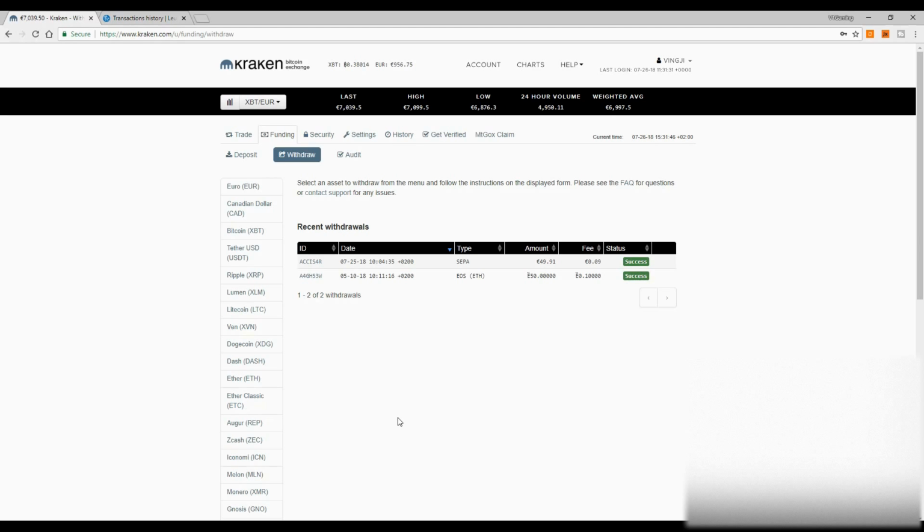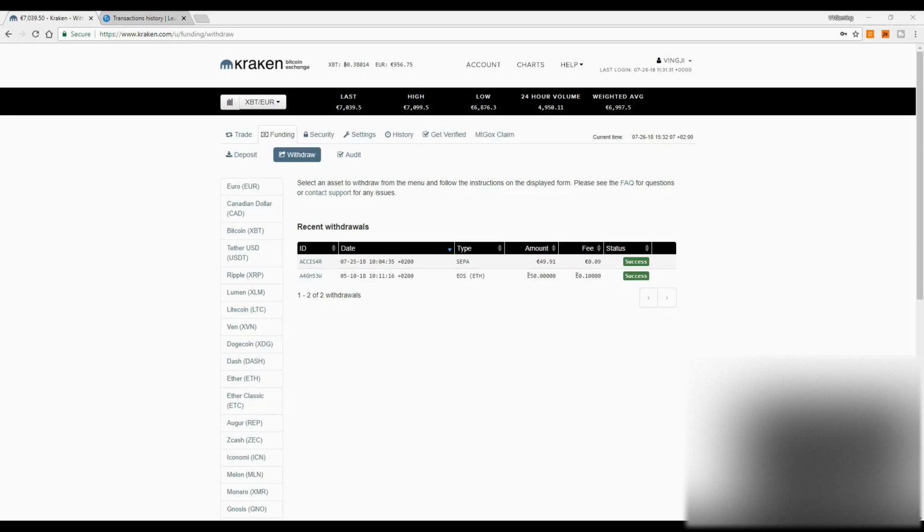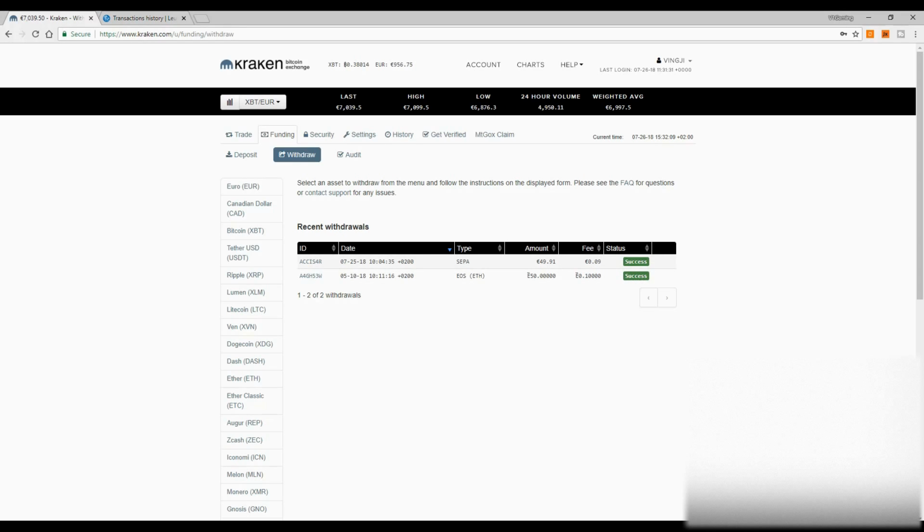I'm very happy about this because, as you may already know from the last episode, I withdrew 50 euros from my Kraken account. As you can see in here, it was yesterday at 10 a.m. in the morning. I withdrew 50 euros minus the fee of 9 cents, and you can see that the amount I will get is 49.91.